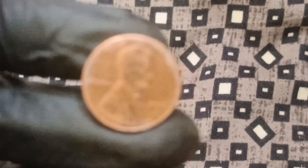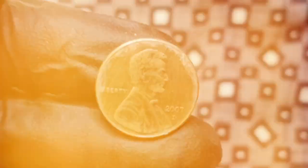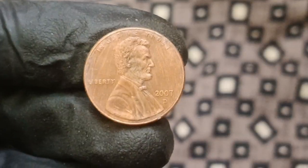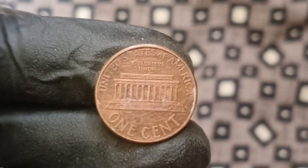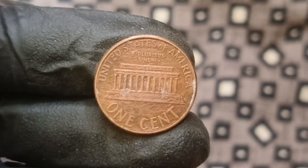Yet what truly elevates the value of a specific 2007 D cent to $60 million is not just one error but the possibility of a perfect storm of multiple mistakes combined in a single specimen. Imagine a coin that shows a double die obverse where Lincoln's features are clearly doubled, paired with a reverse struck from a misaligned die, struck on a rare transitional planchet possibly left over from an earlier year, such as a copper planchet intended for pre-1982 cents.